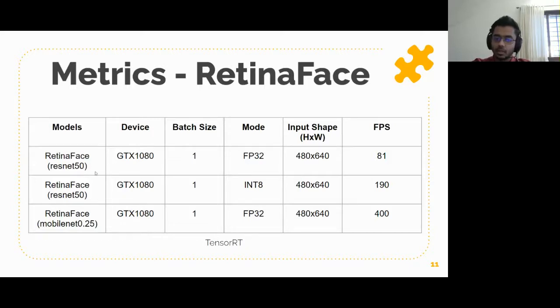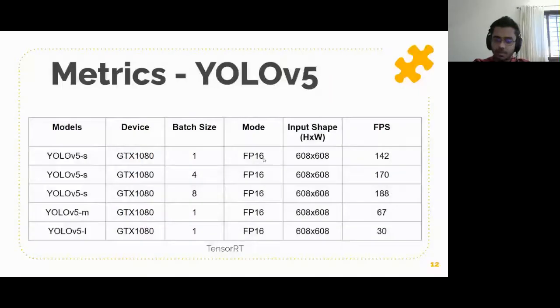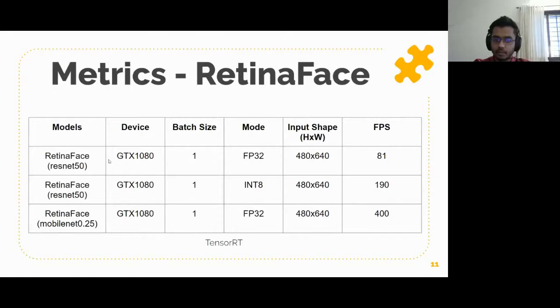Now, after converting the weights to TensorRT, as you can see, I'm not even utilizing the FP16 weight quantization for ResNet50, and still it gives me an FPS of 81. I can directly correlate the 81 FPS to the low latency, and it's basically simple: you divide 1 second by 81 and you get the latency for each single image. And this is pretty awesome because now you can deploy RetinaFace with the backend of ResNet50 on a GTX 1080 on a real-time basis with multiple streams, with multiple input images and input feeds.